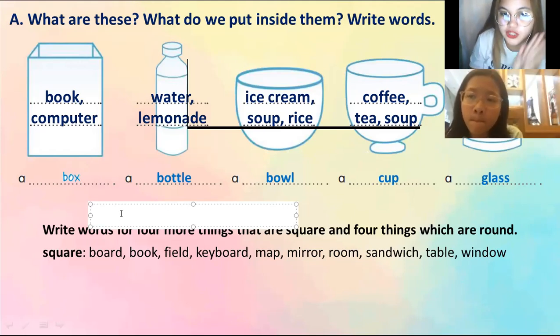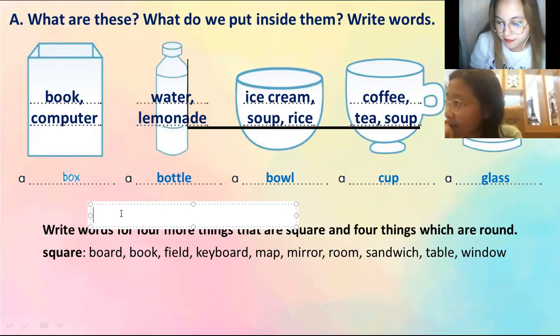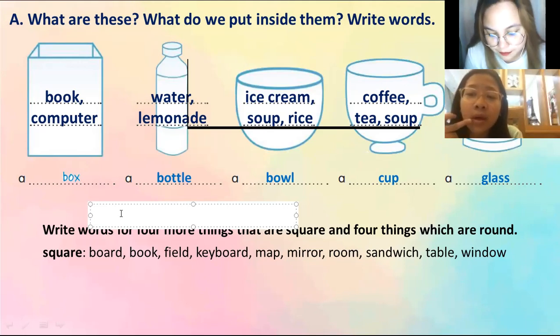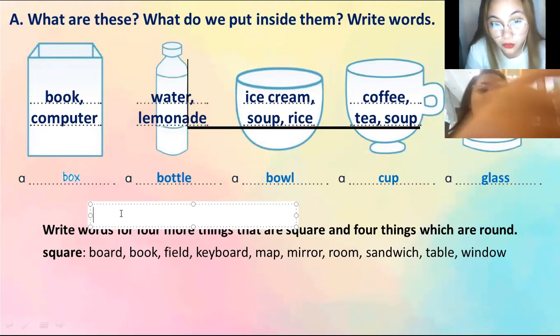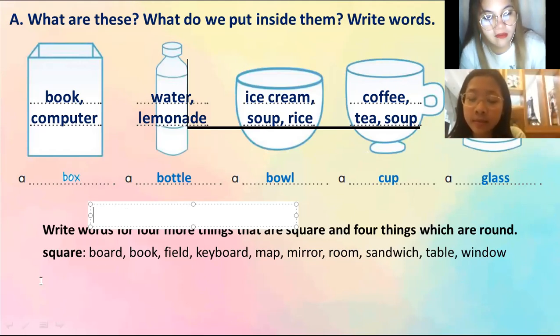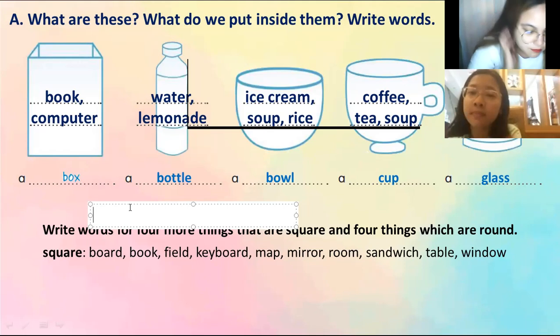Give me an object that has a square shape. What's that again? A phone. Phone. Okay, it can be a phone. Okay, what else?